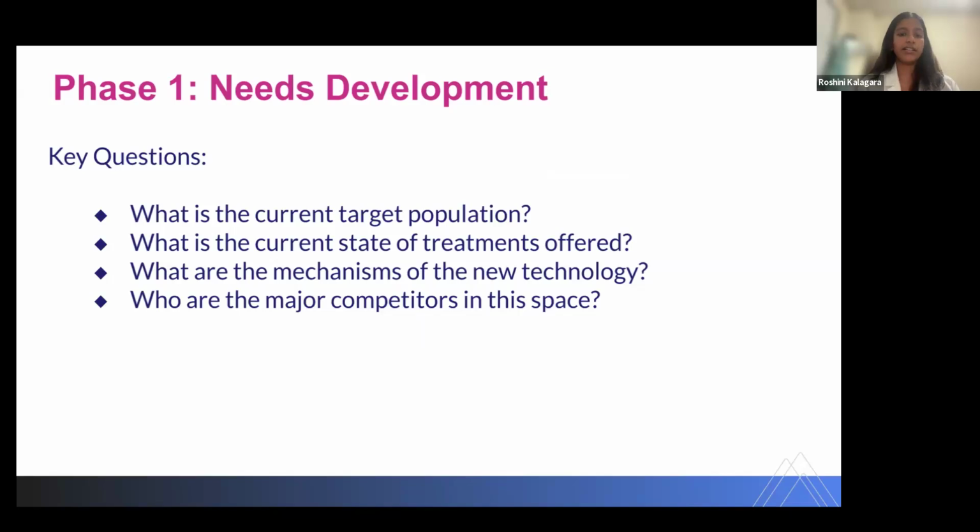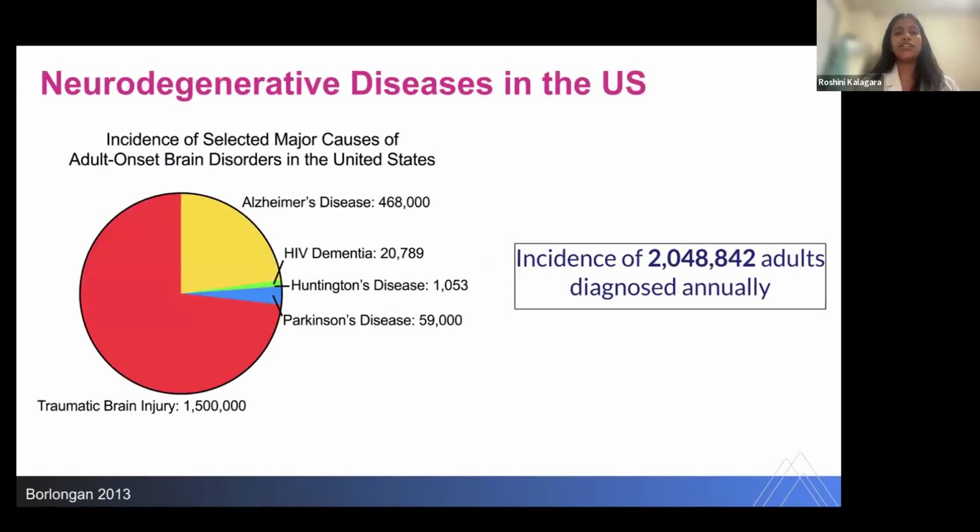1, what is the current target population? 2, what is the current state of treatments that are offered? 3, what are the major mechanisms of this new technology, and 4, who are the major competitors that currently exist in this space? So we selected neurodegenerative disease as kind of our main overarching pathology that we wanted to target. And the reason for this is that it has a very high incidence, as you can see here, almost 2 million adults diagnosed annually, which we only expect to increase with an aging population.